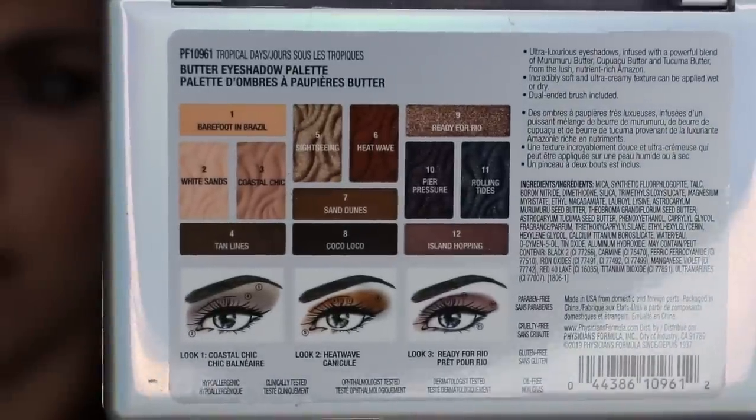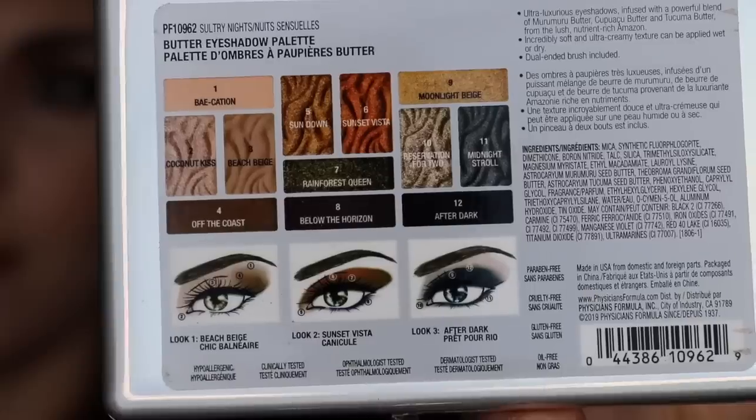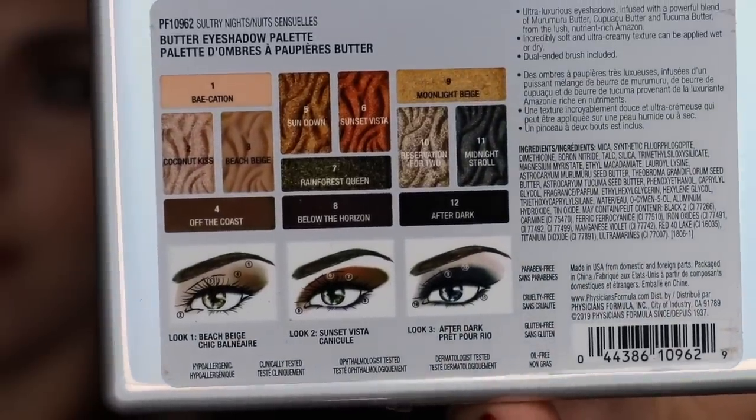However, they are organized in quads, in 3 quads per palette. So over here you have a soft neutral shade. It's called the Coastal Chic look, and they actually walk you through how to use all of these shades to create one cohesive eye look. Likewise for the center section of colors, which is called the Heat Wave look. And at the very end here, you have a Ready for Rio look.